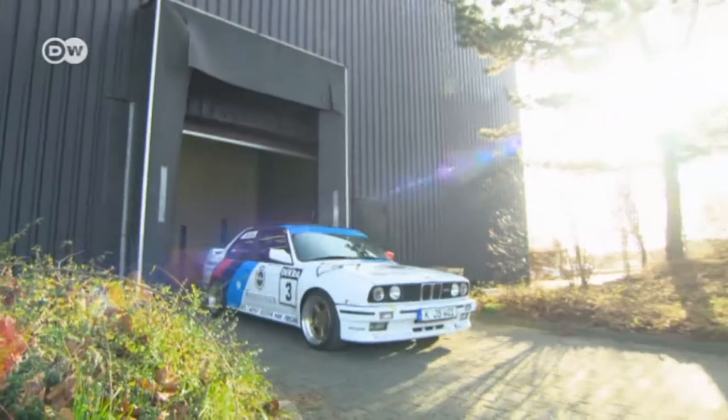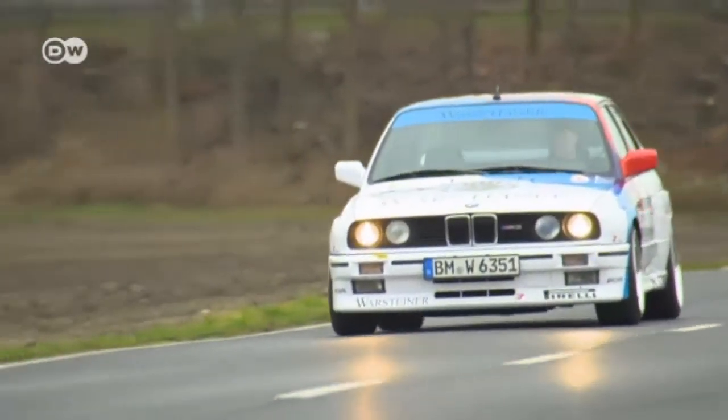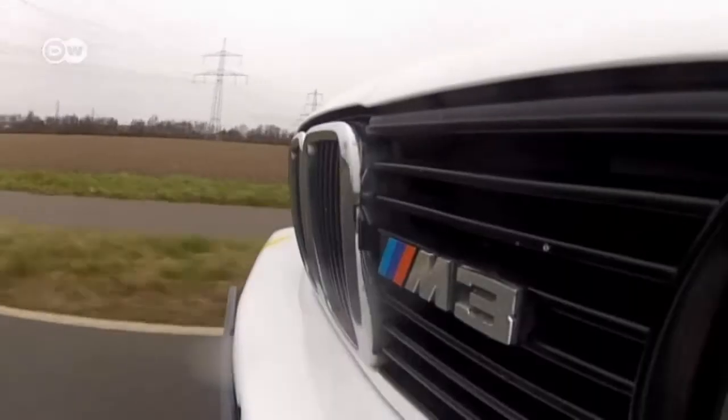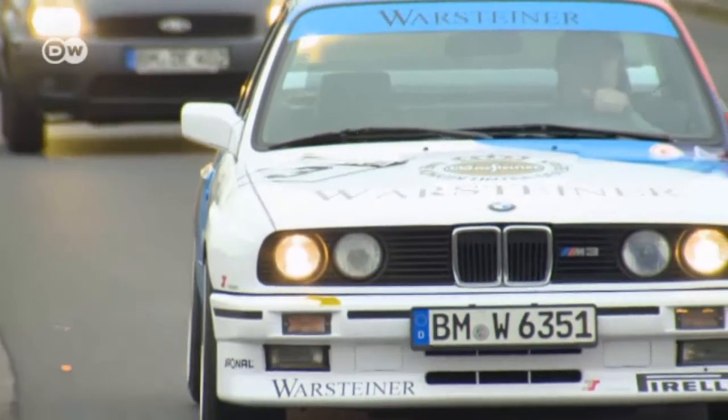The earliest M3s were quite easygoing on regular roads. Its 215 horsepower engine enabled top speeds of 245 kilometers an hour. In the 1980s, it practically had the fast lane to itself.